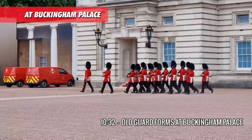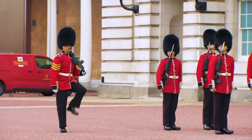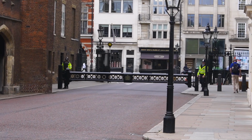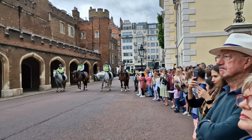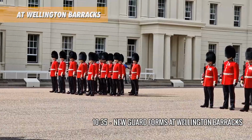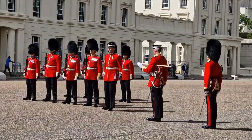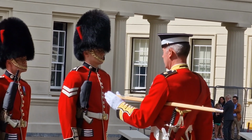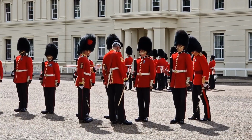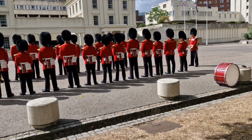Meanwhile, the Old Guard coming off duty at Buckingham Palace forms in the Palace Forecourt and is also inspected by their captain. At this point, they'll start closing the roads in and around the areas of each palace. And at the exact same time at Wellington Barracks, the new guard is being formed, i.e. these are the guards that are just about to go on duty. The captain of the new guard will inspect them, making sure that their hats are nice and fluffy and that their uniform is spotless. They then form the new guard with the marching band in front of them.